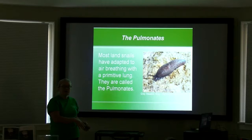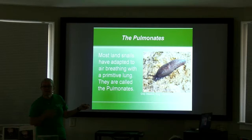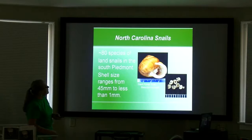And you can't take a water snail out and put it on land. So if you take a land snail and throw it in your aquarium, you're gonna kill it. But the ones that live on land are called the pulmonates because they do have a pulmonary system, a lung. Here in North Carolina, we have a great diversity of land snails.